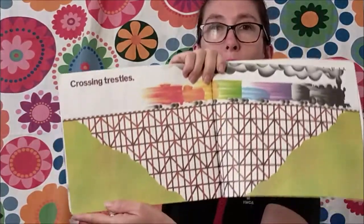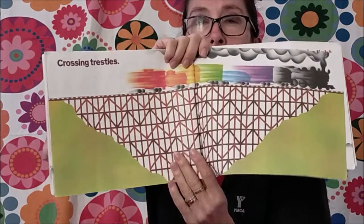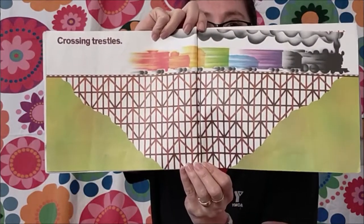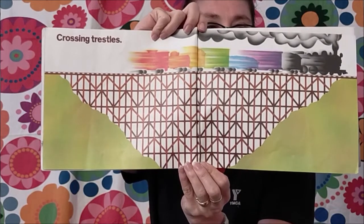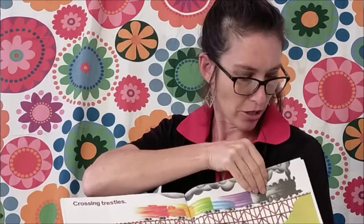Crossing trestles. See this? This is a trestle. The trestle is like a bridge between two mountains. Clickety clack, clickety clack. Woo woo! Chugga chugga chugga.